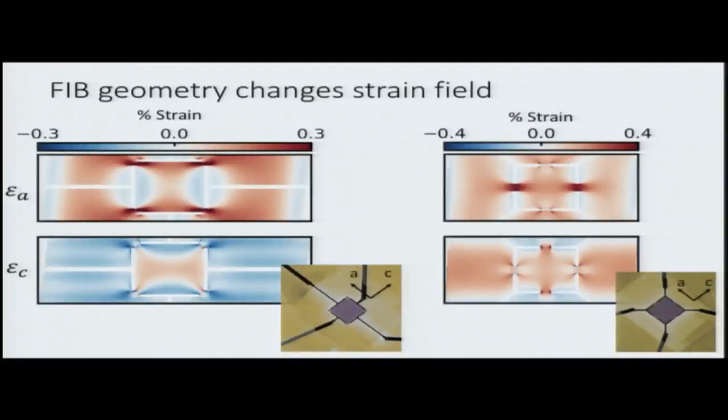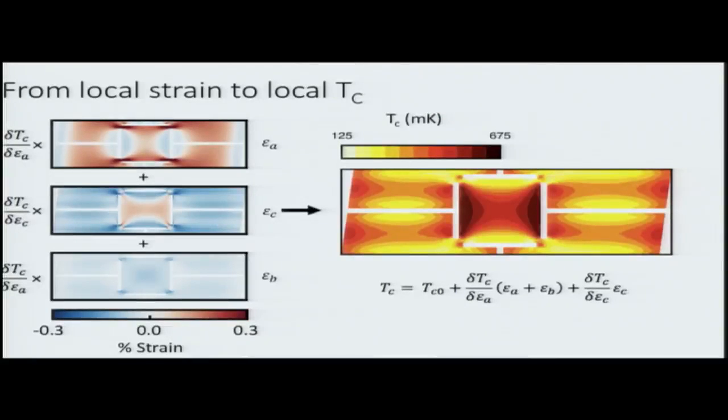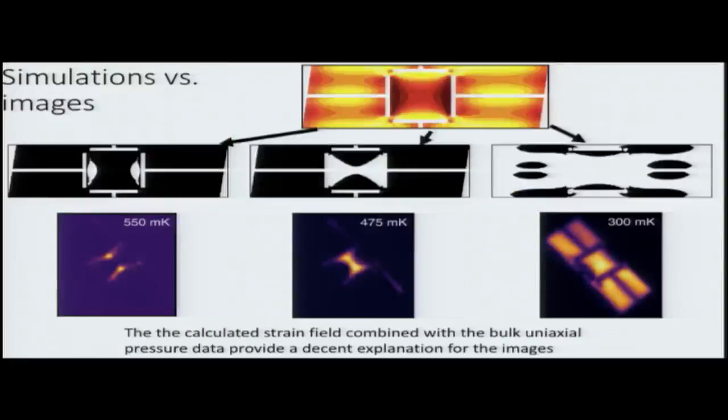All right. Yeah? So just a reminder, the color scale is the magnitude of the current. Is that right? The color scale in the maps here? I see. It would be the magnitude of the screening current, if you wish. There are different ways to describe our local susceptibility measurements.